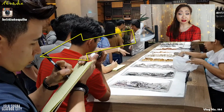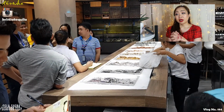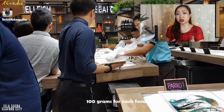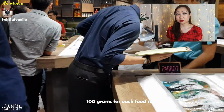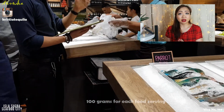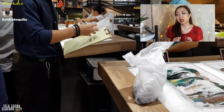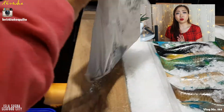Going to the market, somebody will be assisting you, and they will list down the products that you want to buy, and normally they would serve it to you per 100 grams. So it's actually unlimited, but they serve it to you on a per 100 gram basis, because you cannot go overboard, and if you have leftovers, you have the usual policy for buffet, that they would have to charge you for that. And because the things they sell in this makeshift market are a bit high-end, they don't want to waste food, which I think is okay, because you don't want to be wasteful.